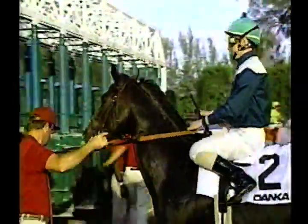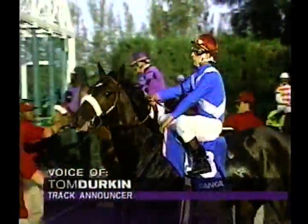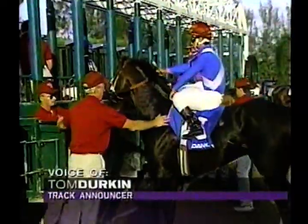As they start to load into the gate, let's go to the top of the stands, and here's the man who'll call the Danka Hutcheson for you, Tom Durkin. Tom? Thank you, Dave. As President's Decree has gone into the starting gate, the favorite Ordway, who is a horse that generally rates from just off the pace, was really pumped up in the paddock, really pumped up when he first came onto the track, but he's been able to settle down now. We're waiting for Time to Gamble and Ordway. There goes Time to Gamble and Ordway, in fact the second choice, going into post position number 8. Ready for the start for the Danka Hutcheson. They're in the gate.